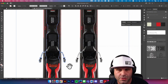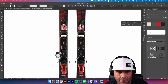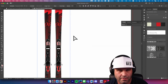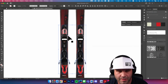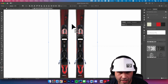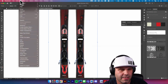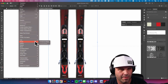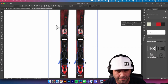All right, so I've got the bindings. I'm going to take this and copy it, so it's copied to my clipboard. I'm going to grab these shapes, shift click both of them, Command G to group it, shift click the ski layer below it, Command 7, let's go to, let's see, object. Oh no, this is the brain fog I was talking about. I want to make a mask. Command 7 is a shortcut. I was trying to show you where it's at in the menu.